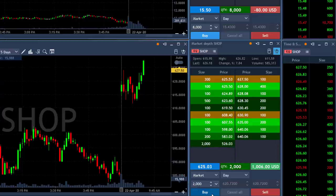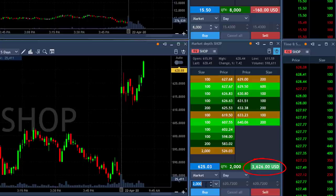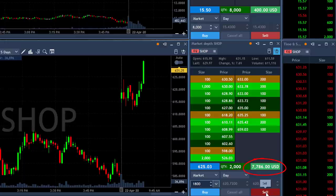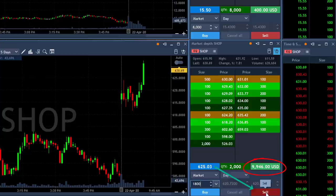Look at this beautiful spike over the highs. That is nice. Okay, go shop. Go. $2,000, $3,000. Come on. Continue, you can do it. Yes, $5,000, and we're going. Getting ready to cover, to sell 1,800 shares, $10,000, $11,000.